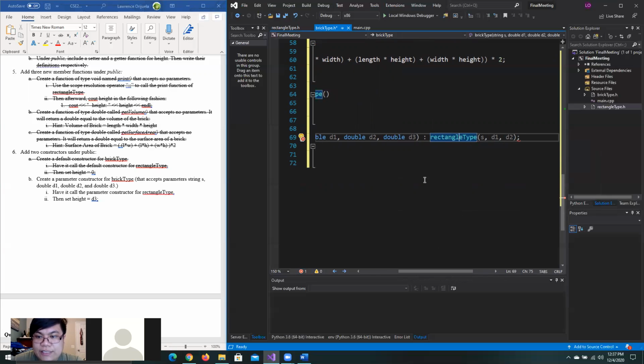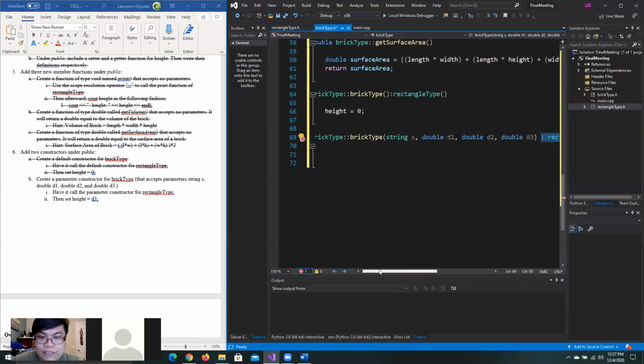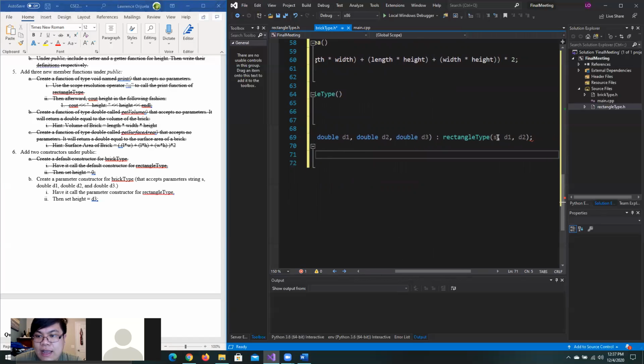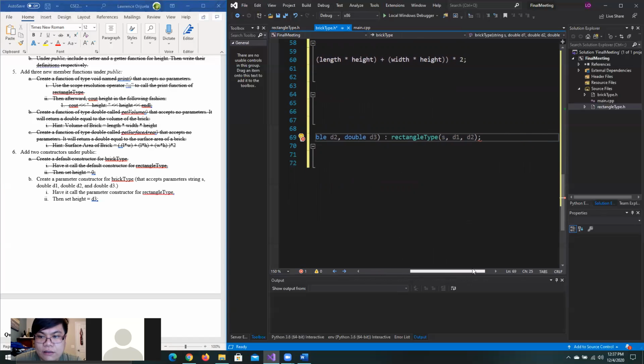So do we understand that by having this here, this is the same as having these 3 lines of code in the body of this definition. But in order to do that, I have to say the variables in which I'm passing to it, which is going to be S, D1, and D2. And we don't need to specify the data type again. That's why I don't have string in front of here, or double in front of here, or double in front of here.